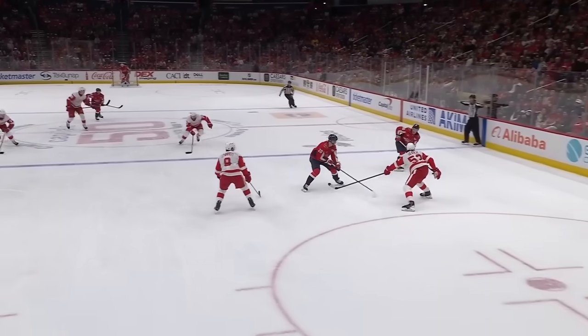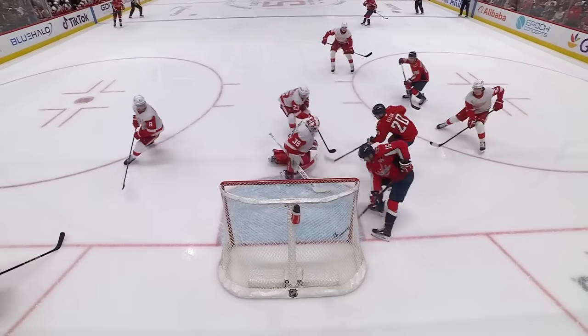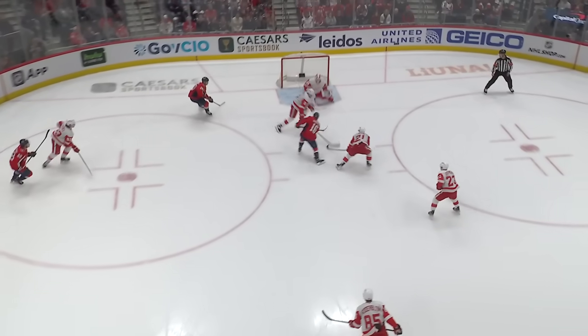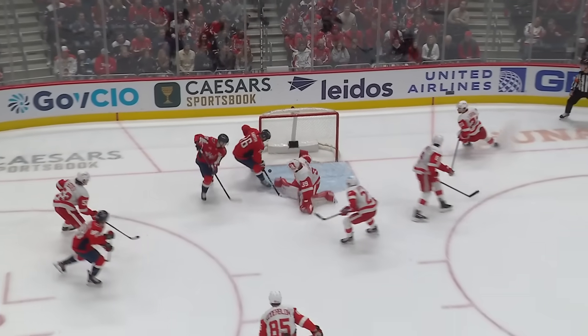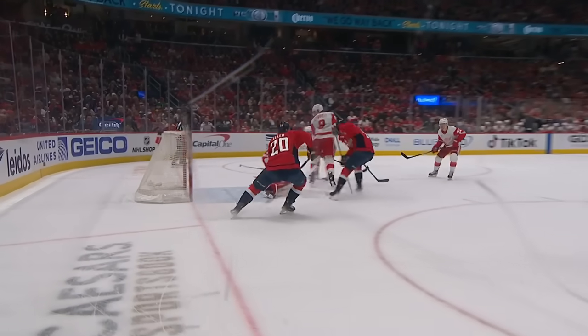Players moving as they cross over the blue line. A heads-up play by Mangiapane to get that over to Taylor Radish. They are taking a look at it. There was some contact down low as they went in, and he's chasing his own rebound, and it's not like Talbot would have been able to get back at that as the referees are confirmed down low.